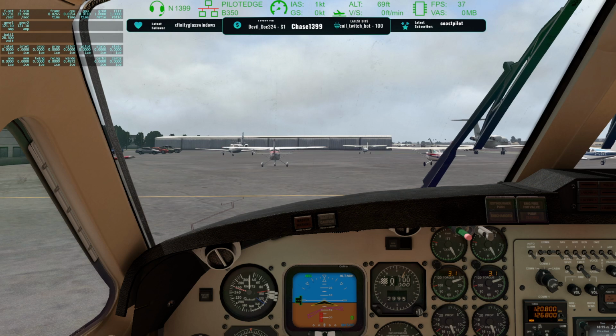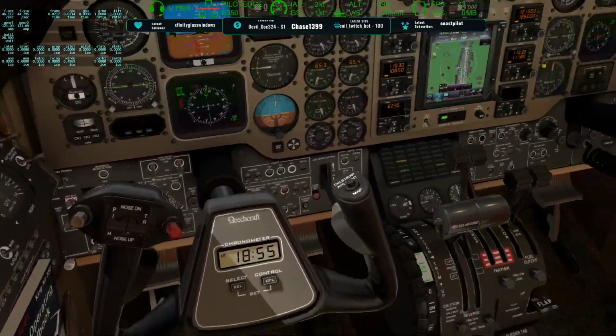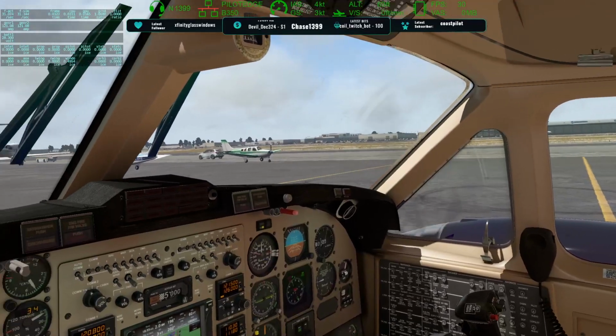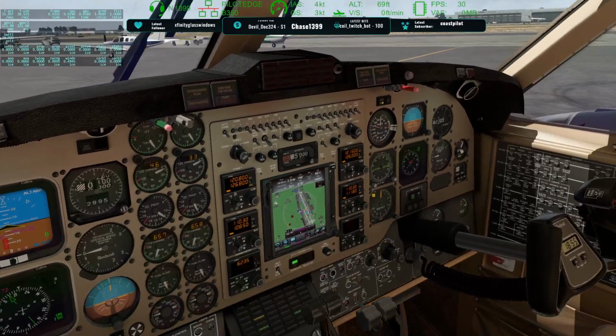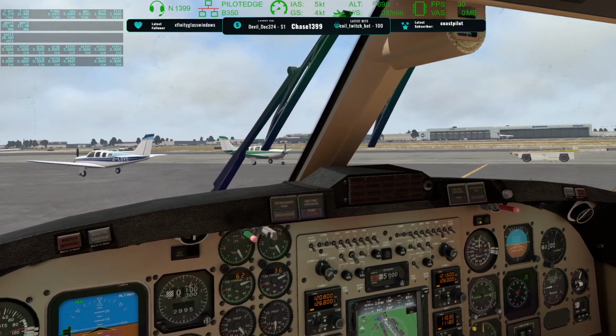Golf Lima, contact Fullerton Tower, 119.1. 119.1, Golf Lima, thanks for the service. Fullerton Tower, 3 Golf Lima, localizer runway 24 approach. 3 Golf Lima, Fullerton Tower, runway 24, clear to land. Runway 24, clear to land, 3 Golf Lima.